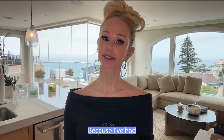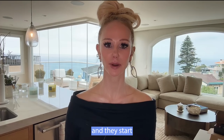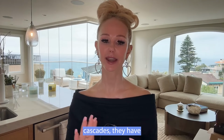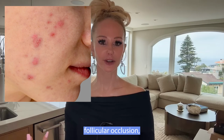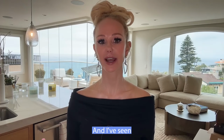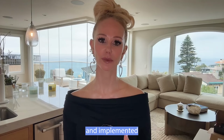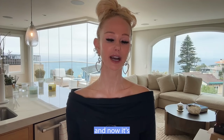because I've had a few patients who have read things online about castor oil and had beautiful skin to begin with, and they start using it and they've completely wrecked their skin. They have inflammatory cascades, they have hormonal acne, cystic acne, acne conglobata, follicular occlusion, congestion, acne scarring, ice pick scarring, inflammation, post-inflammatory hyperpigmentation, post-inflammatory erythema, and it's wreaked havoc on their skin. And I've seen a handful of these patients within the last month in my office who follow different accounts on TikTok and YouTube and implemented castor oil into their skincare regimen, and they started off with beautiful skin, and now it's completely backfired.